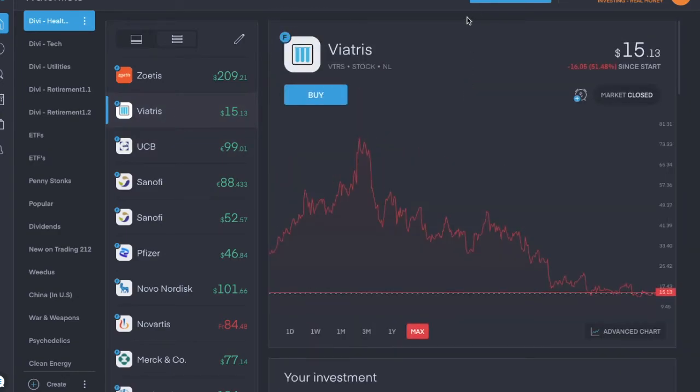Second last, we have Viatris. Ticker symbol is VTRS. This has had quite a long-term downtrend. So that's 2015, $76. It's dropped quite a lot. Seems to be stabilizing over the long term, but we'll see what happens. So Viatris, ticker symbol is VTRS, trading for $15 per share, but this is a Dutch stock.